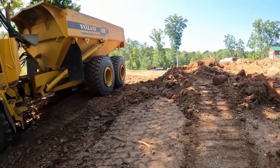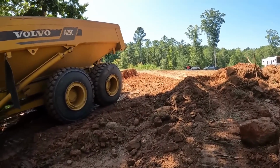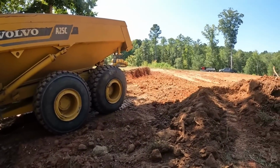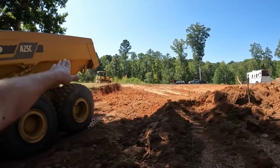Well, that's going to be a wrap for today. We got all that cut out, 33 loads. We're going to quit here at lunchtime. And all that's left to do is cut this out, that section right there, and then that little bit right there.